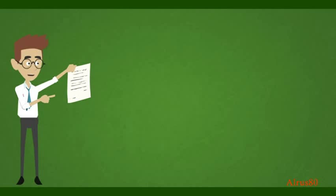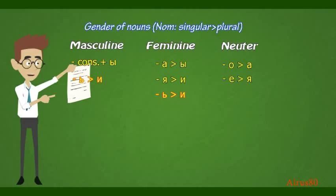If you haven't yet learned possessive and demonstrative pronouns well enough, immediately do that, because we'll need them in upcoming lessons. And of course, review the rules of how nouns change from singular to plural forms in the third lesson.